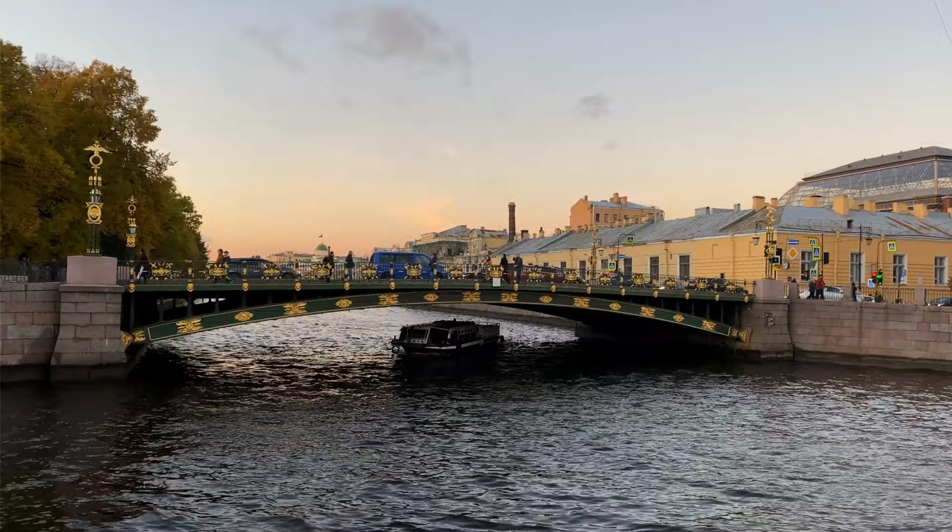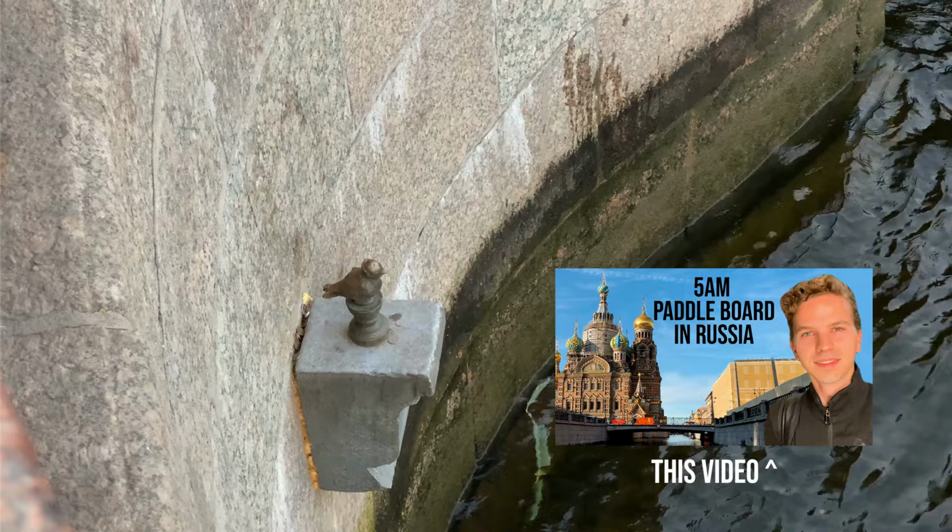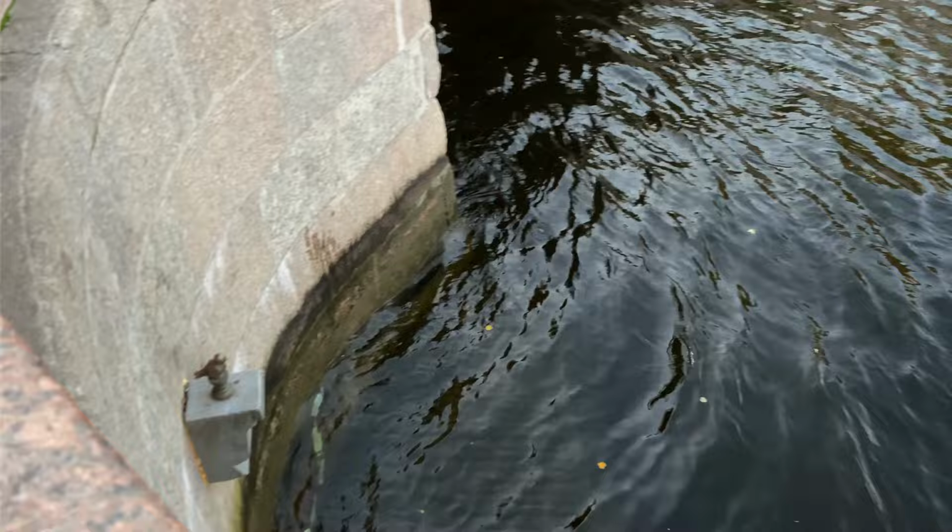If you've been watching my videos for a while, then you might remember this little monument, so this is another angle of it. You can watch that in this video over here when I went paddleboarding, and I actually got to touch the little bird. So the story is that if you get a coin on it from above, then it's good luck. So it's full of coins down there.